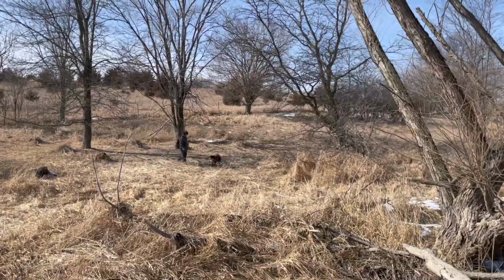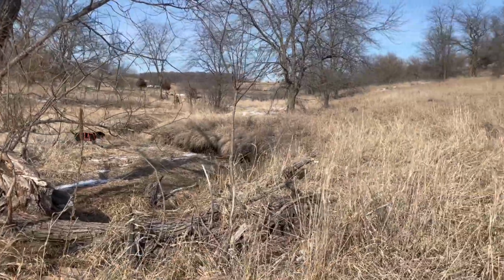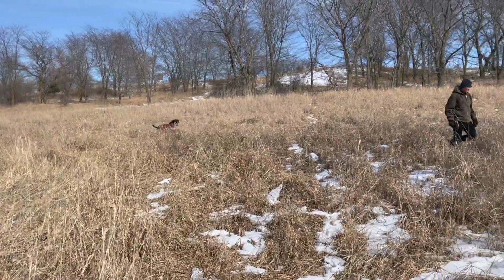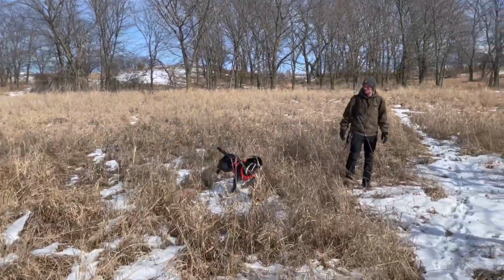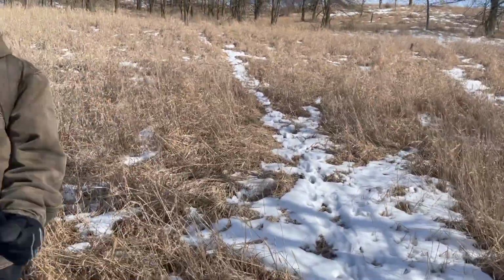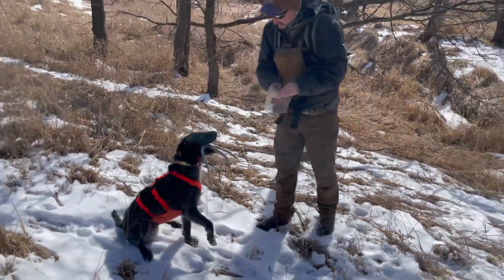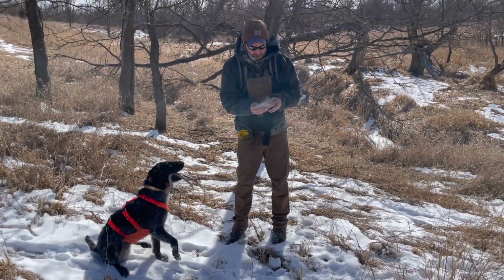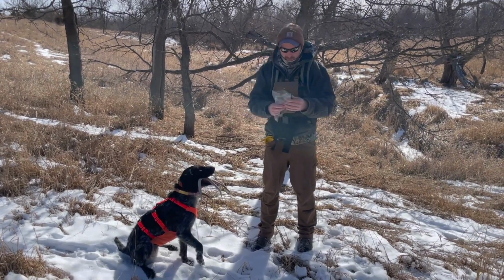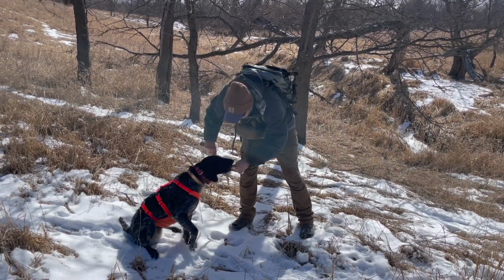Oh, geez. Oh, wow! Tanner doesn't get to pick up his own antler. Ooh, I've got the hot dogs this time. She found that sucker right away, didn't she? Good girl, Ivy. Here, aim. There we go. Oh, what a good girl. That's a nice one. Wow. You get a hot dog for that one, huh? She ran over there and found it right away. I mean, almost immediately. Didn't she, Tanner? Huh? It was pretty in the open. Good girl.